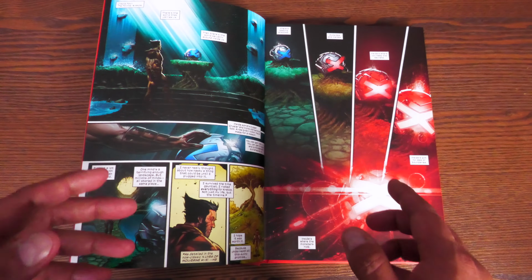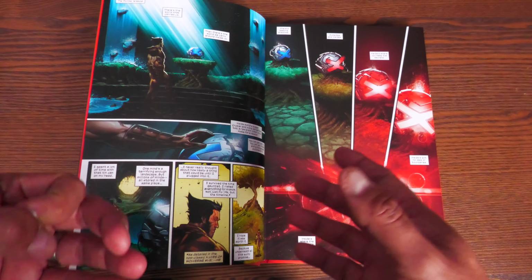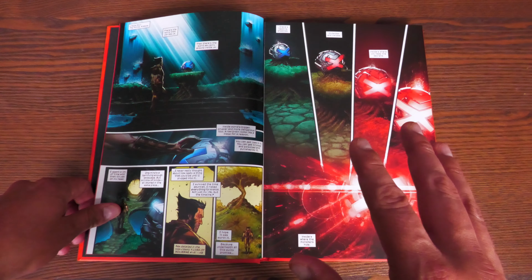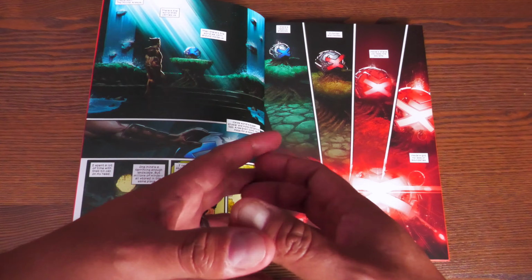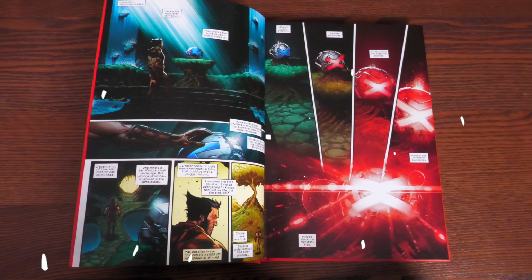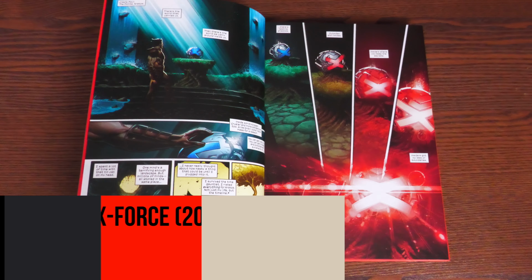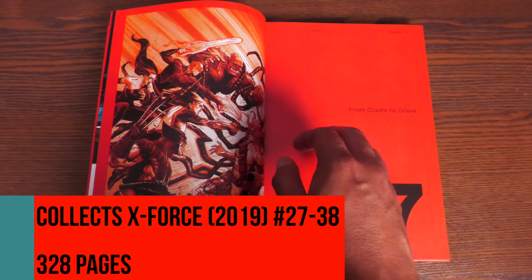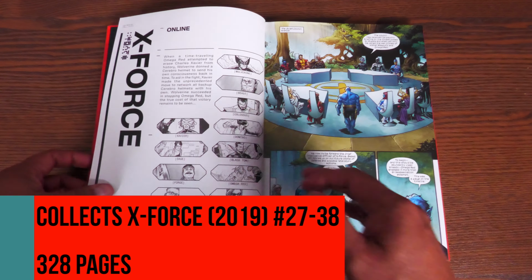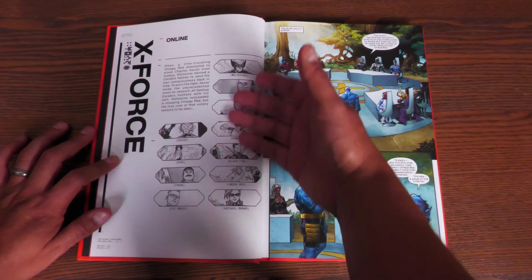Now, this takes place after the events of X Lives and X Deaths of Wolverine. If you haven't read that era, or you don't want any spoilers as to what's happened in volumes 1 and 2 of this or Wolverine, then again, why are you watching a video about volume 3? Regardless, I'm going to put a spoiler tag here, just in case. This collects issues 27 through 38 of X-FORCE by Benjamin Percy. The book has 328 pages, and it retails for $44.99. And here are your key players.